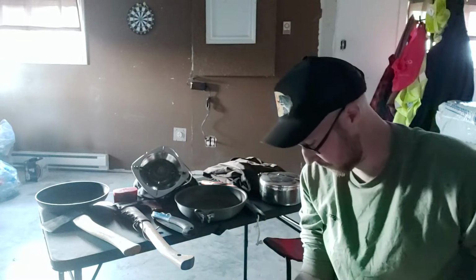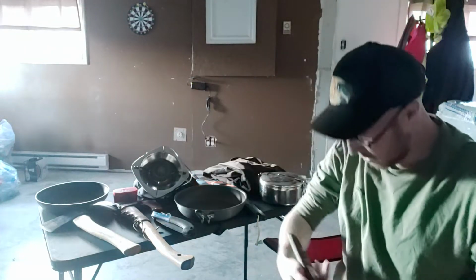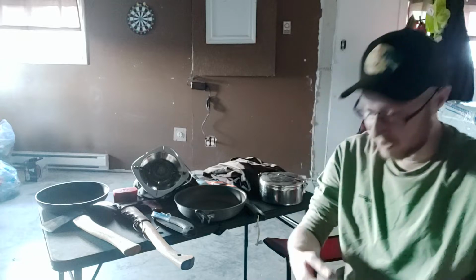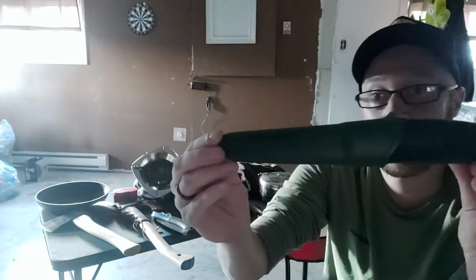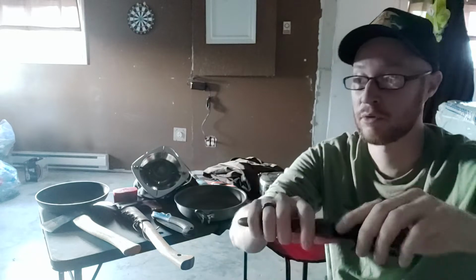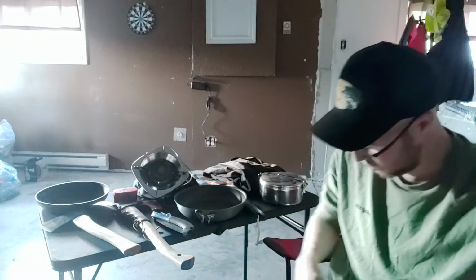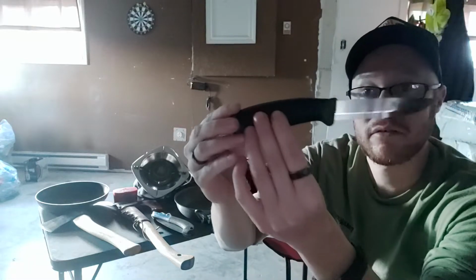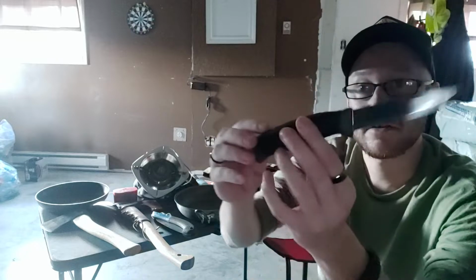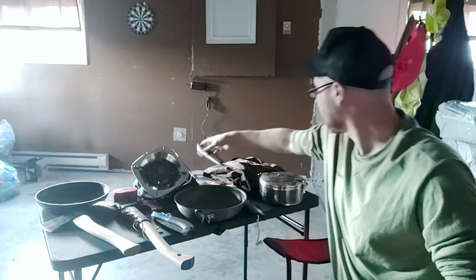20 bucks. And actually I got a couple of them. This is another one, stickers and everything still on them. So this is the Mora Companion MG. My wife bought me that one a little while ago, probably over a year now. Nice plastic sheath with it. And that's the knife. I never even used it yet. I got that many knives. I like having a variety of knives, and that's a good one. And like I said, same thing, 20 bucks.